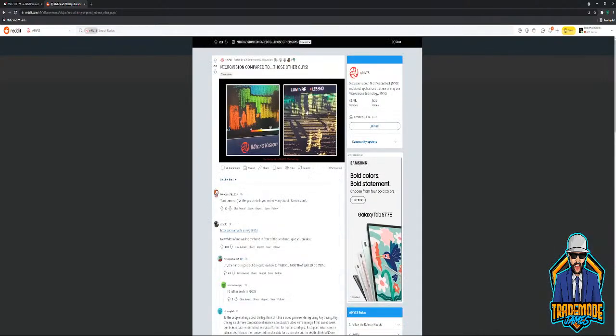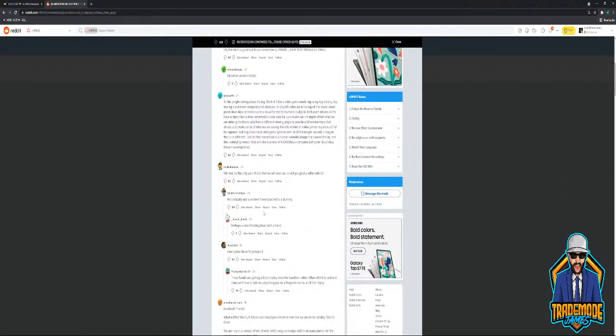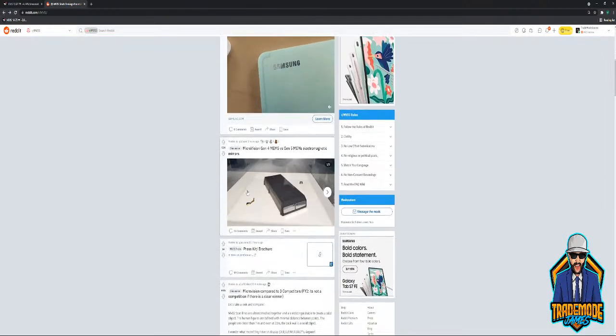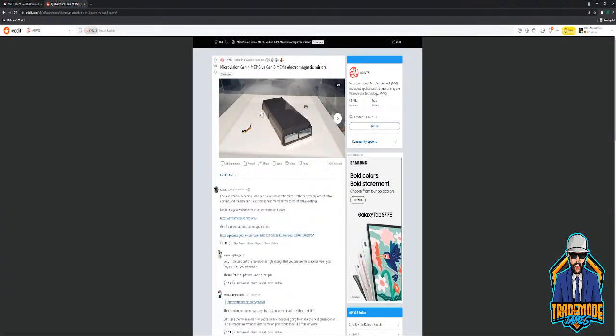Microvision compared to Luminar and... Okay. This is the A sample, guys. Have you guys looked at this yet? This is the tech. This looks sexy to me. This looks sleek. I like it. It looks really good, and the resolution is high.